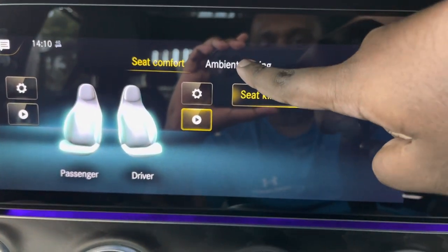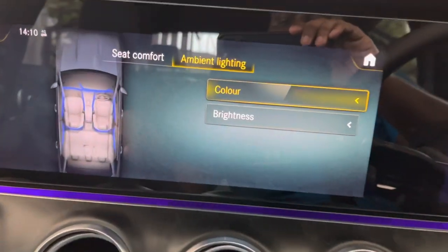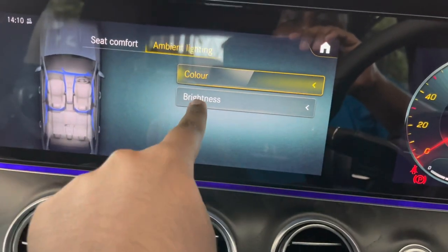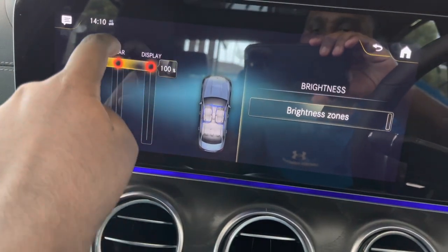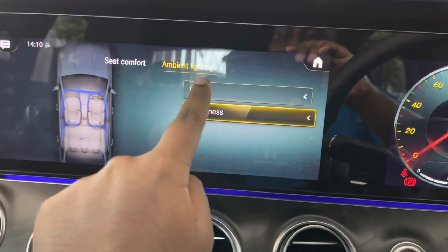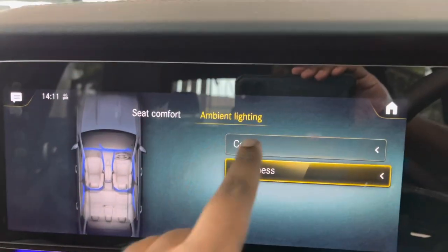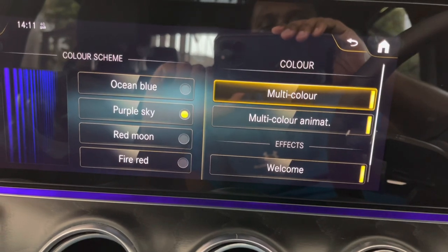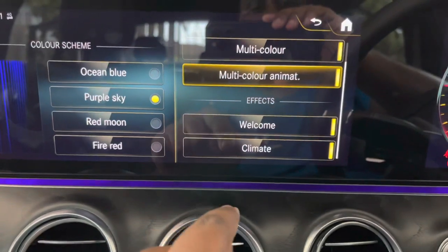Then you have your ambient lighting menu, which is one of the best menus. This is one of my favorites. You can adjust your colors, brightness. So under color, let me just go to brightness first. You can adjust your front, rear, and this brightness. You can adjust your brightness for your various zones. And then let's dive into the ambient lighting menu. Under color, as you can see, it's currently with the multicolor setting. You get multicolor, multicolor animation, as well as your welcome and climate.